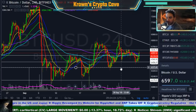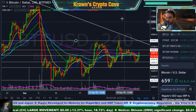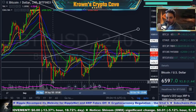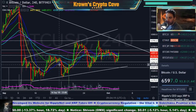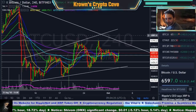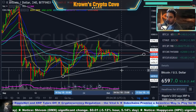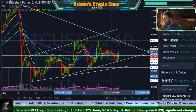This guy down around here, right around 6350, and this ultimate guy right around 6800-ish area. Now, if we were to place a formation on this, you could say that this is a broadening wedge. You could also say, which is also valid, that we are actually in a smaller rising channel right here, which is a little bit more parallel. That's the difference between a broadening wedge and a rising channel. Both patterns typically get resolved to the downside.